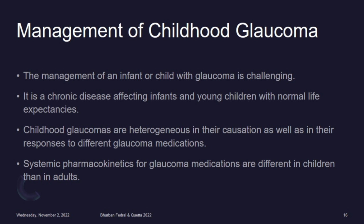Childhood glaucomas are heterogeneous in their causation as well as in their response to different glaucoma medications. As the causative factors are so many, so are the responses to medication and treatment, because it is very unreliable to predict what will happen. When using medicines in glaucoma, the systemic pharmacokinetics of glaucoma medications are different in children than in adults. It's not only that children are small adults; they are totally different in their response to medication.